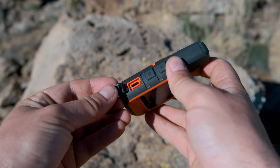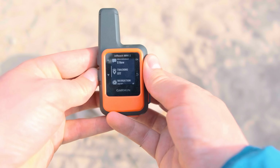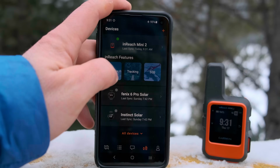While I don't think it's worth upgrading from the InReach Mini 1 if you already have one of those, I do think that the InReach Mini 2 has some awesome updates that you may be interested in. They brought USB-C charging to the device. It has better battery life and a quicker and more intuitive UI, and the app experience using the Explore app when you have it tethered to your phone is a lot better.